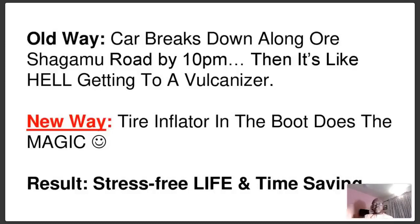Then someday you find somebody selling you something like a tire inflator that can fit into the boot, so that anytime your tire goes down, you can pull it out, plug it into that cigarette socket, and then you can pump your tires. You would go for it. Stress-free life and time saving, right?